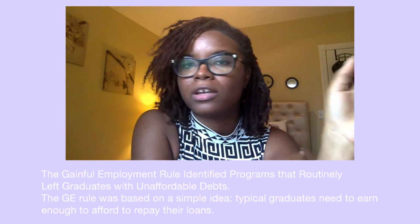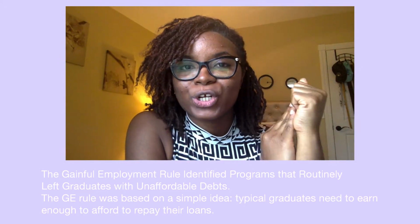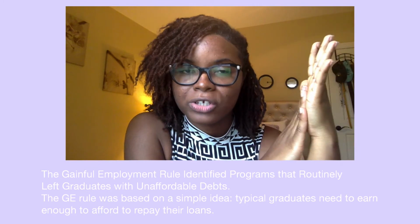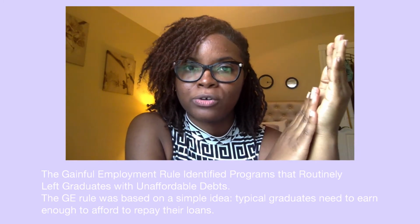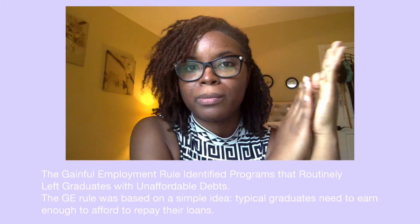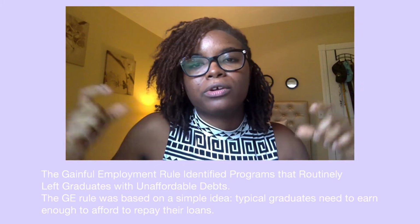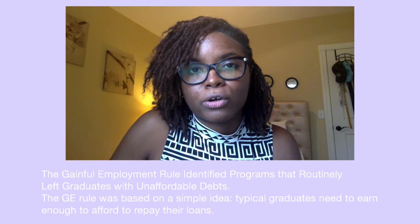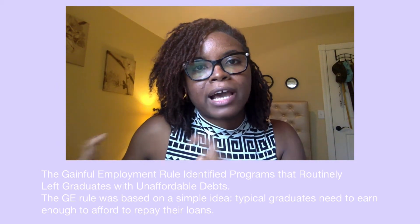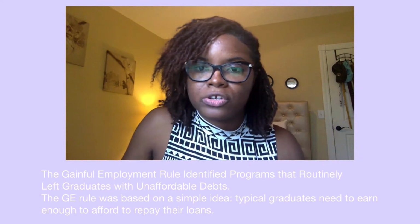So basically, in short, this is a rule that ensures that programs and colleges are meeting the standard to where when a person graduates, their earning potential is going to be greater than the debt that they accrued, underlying the real world application of the field that they just studied.